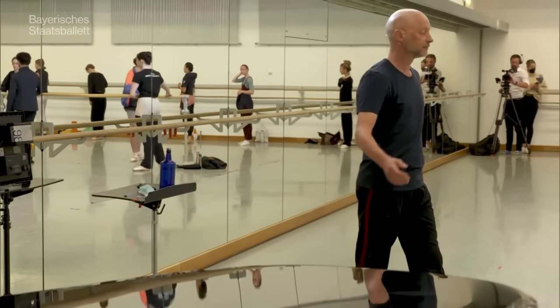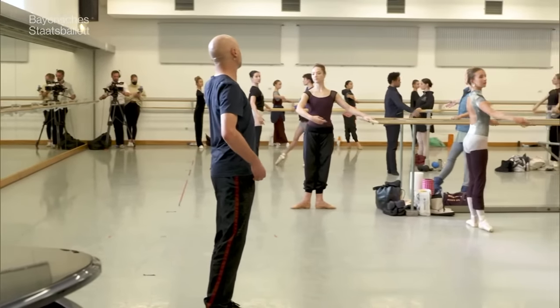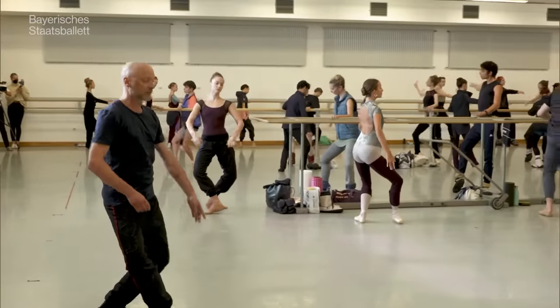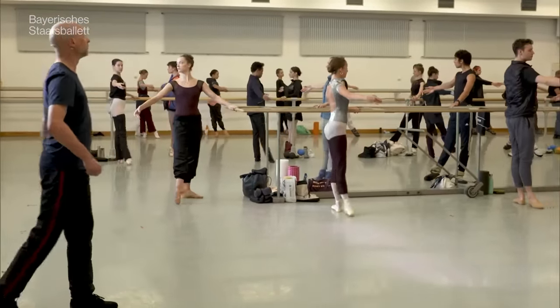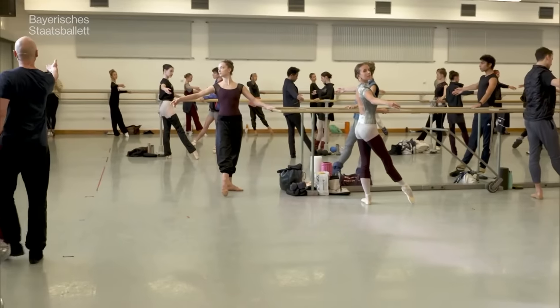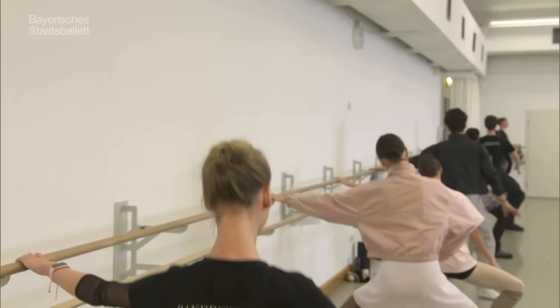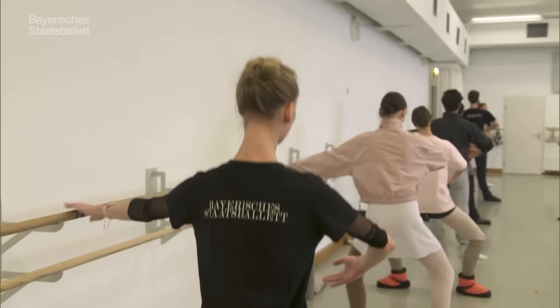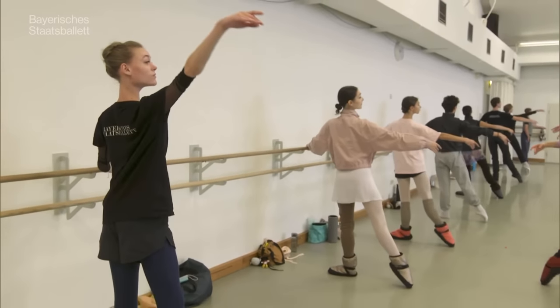And one, two. With allongé and focus, breathe. Arm to first, feel your fourth. Plié, dégagé, two. First, brush, front, two. First, allongé. Strong back with the arms in first. Dégagé, three tendus. One, two, to the back.